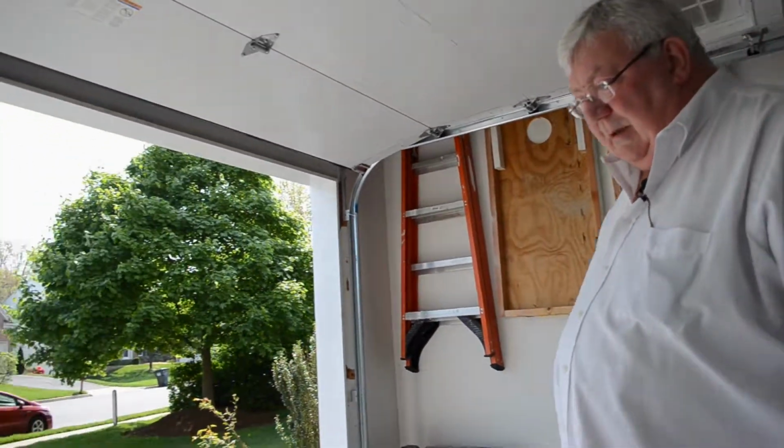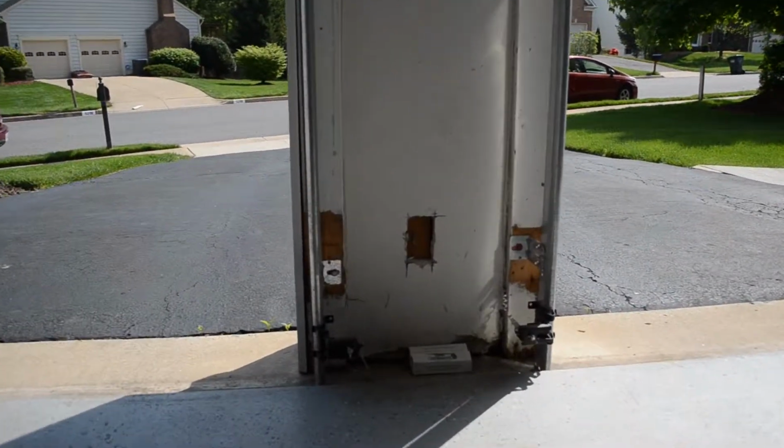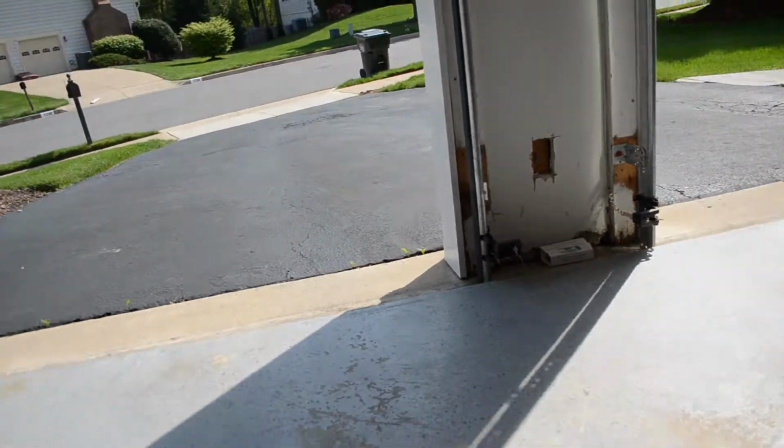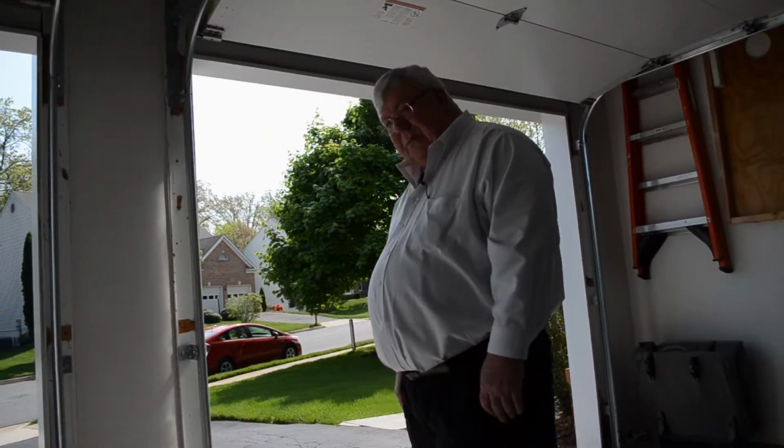Probably the first line of defense, and I see what the homeowner has done here, is also put a glue board here. If a rodent or an insect was to enter, this is the most vulnerable spot, clearly, right by the opening of the door, and so he's done something to protect himself there. Now today we're also going to make a bait application to these areas and an insecticide application to these vulnerable spots as well.